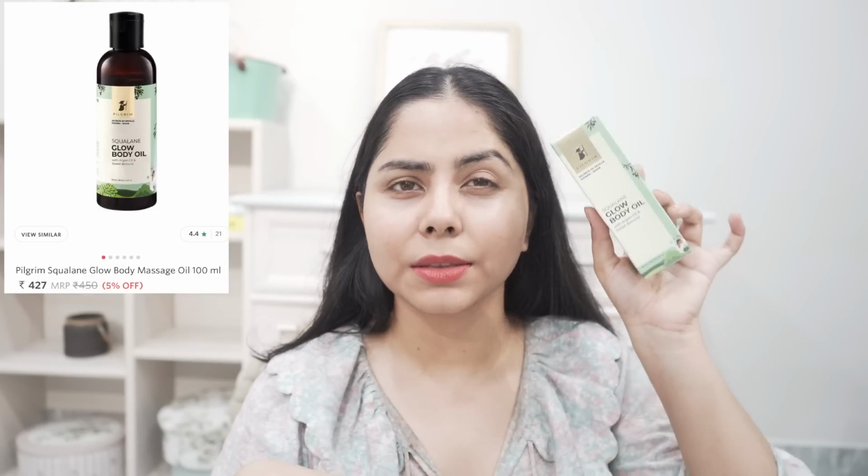So now let's start. First I have this Kaolin Glow Body Oil from Pilgrim. I really like this body oil. I spoke about this before. This is my third bottle, I think. And I like this more than the Plum body oils, though the Plum body oils are good too. So I got it again because my other bottle is about to finish.